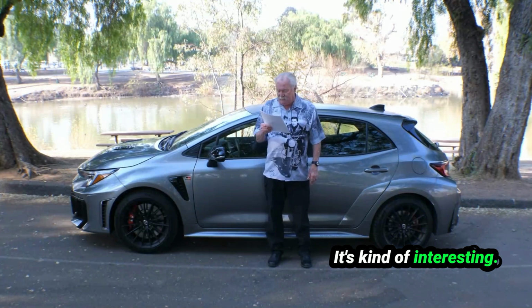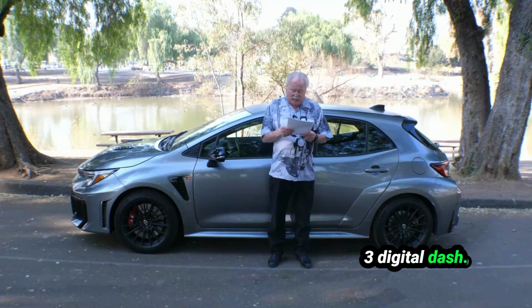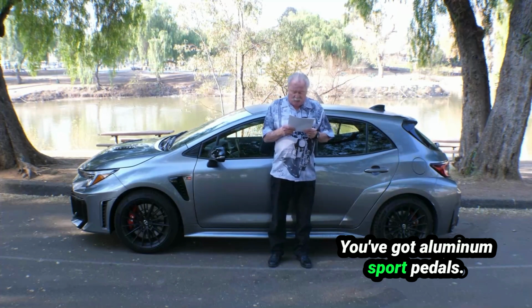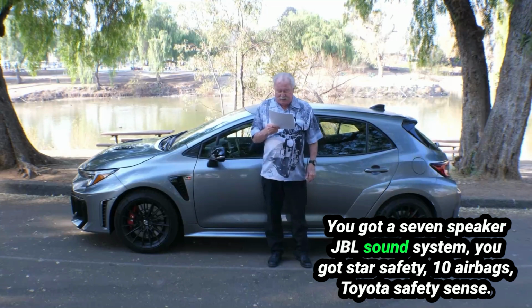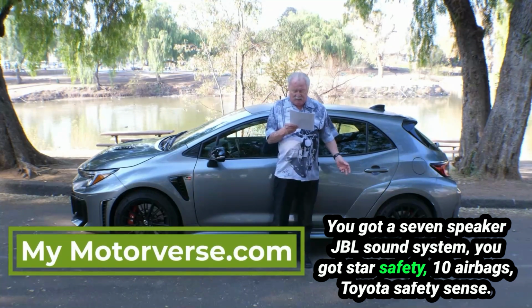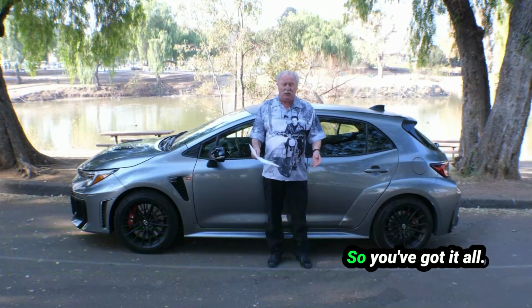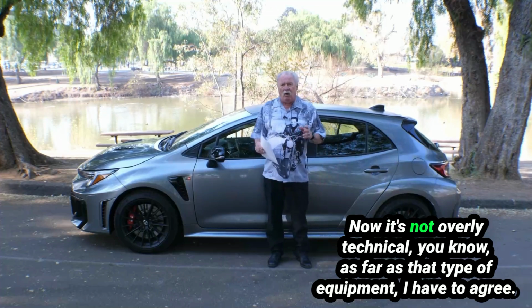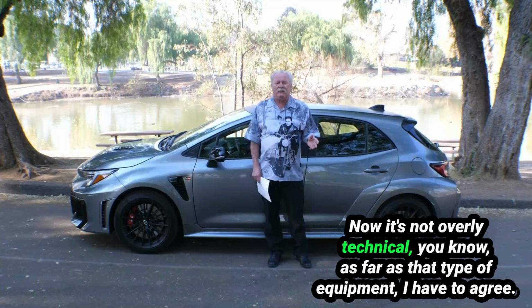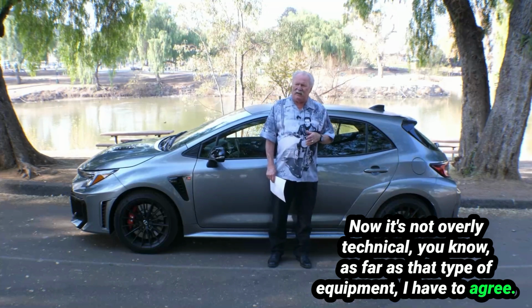It's kind of interesting. You've got the 12.3 digital dash. You've got aluminum sport pedals. You got a 7-speaker JBL sound system. You got Star Safety, 10 airbags, Toyota Safety Sense. So you've got it all. I mean, you've got safety. Now, it's not overly technical, as far as that type of equipment. I have to agree, say one thing.